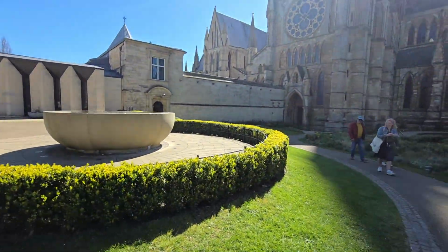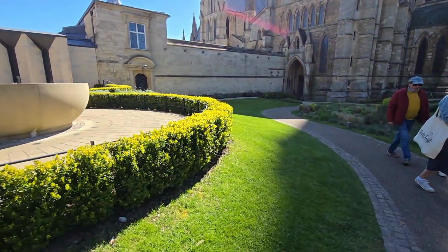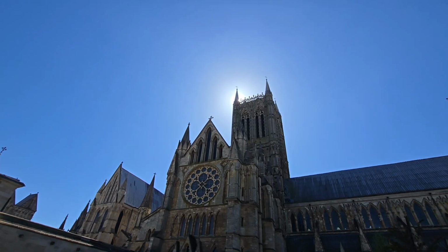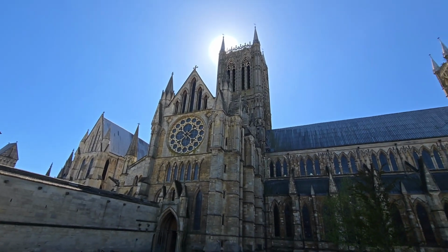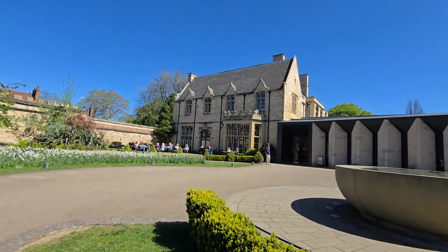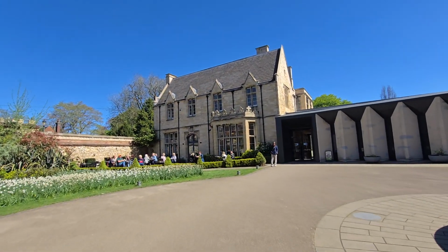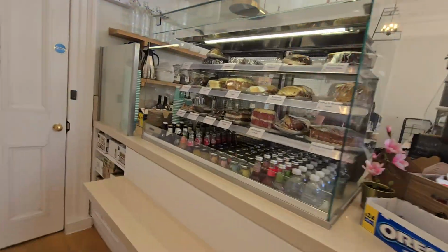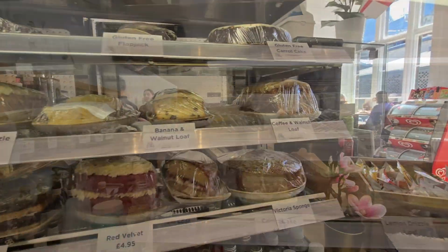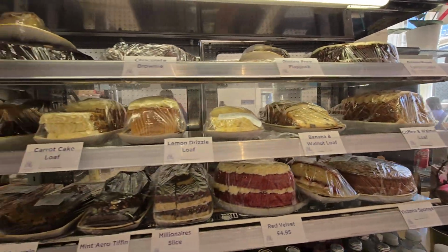Just wander down here, get a little shot. And there's the cathedral and the shop and cafe. Let's go and see how much it is. Some free stuff as well.